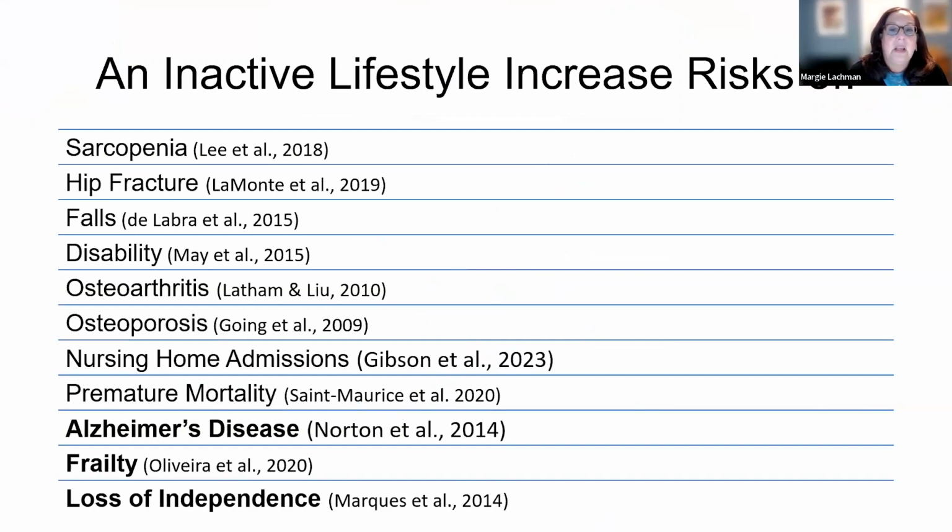Now, an inactive lifestyle in general increases the risk of many age-related conditions, such as sarcopenia, or muscle weakness, hip fracture, falls, disability, osteoarthritis, osteoporosis, nursing home admissions, premature mortality, Alzheimer's disease, frailty, and loss of independence. And it's these last three that are particularly relevant to the talks that we'll be hearing today.